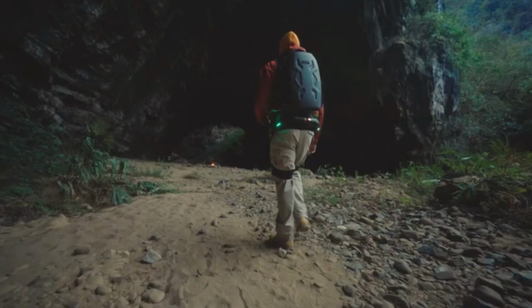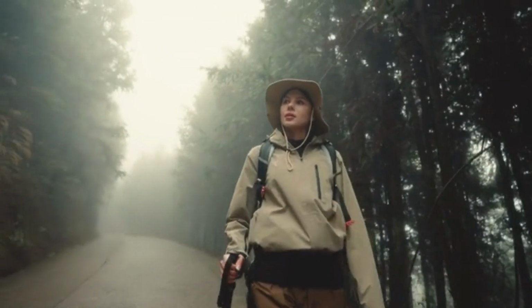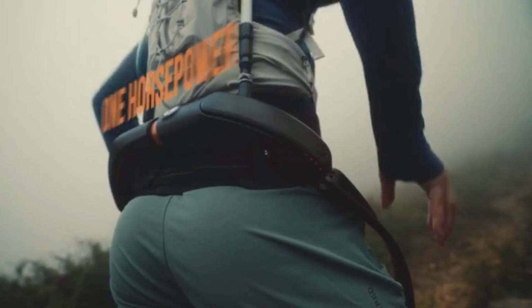For travelers, professionals, and explorers alike, the Hypershell is a must-have for any adventure. It's lightweight, powerful, and provides unbeatable endurance and productivity. With the Hypershell, the possibilities are endless.